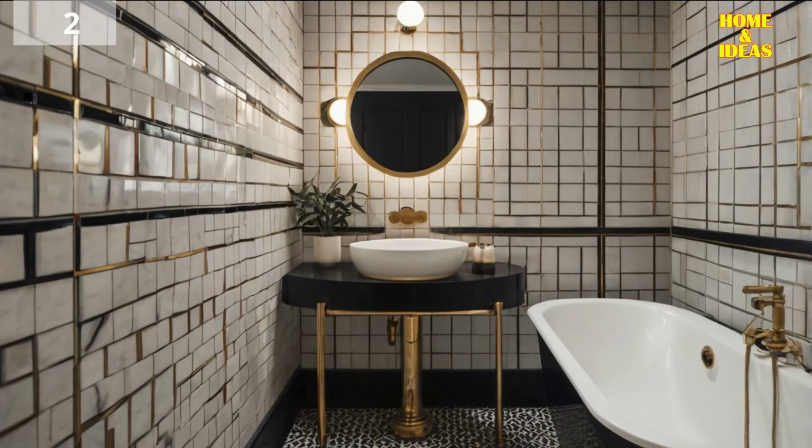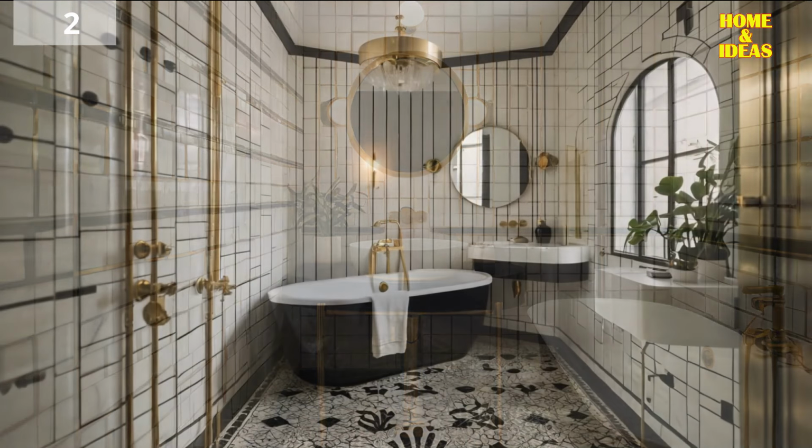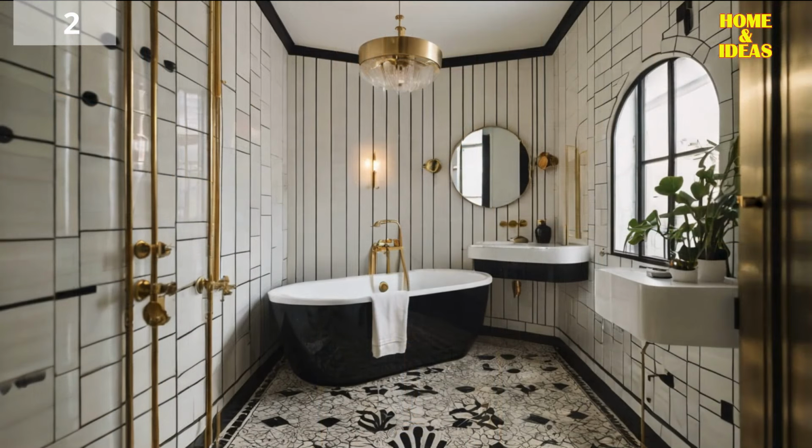2. Art Deco-inspired small bathroom with a curved walk-in shower, black and white geometric tiles, brass fixtures, a pedestal sink, and a circular mirror.